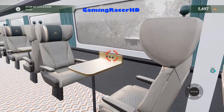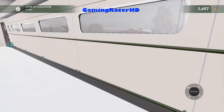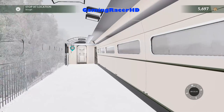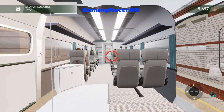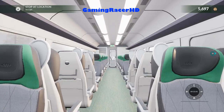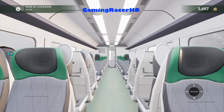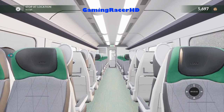Oh, this looks nice. Okay, this is a bit weird. The left hand side is basically invisible, okay. That's another glitch for this train, I guess. Yeah, that looks kind of weird. Okay, this is standard class, I believe. So you can toggle between all of the things, which is kind of cool. Okay, we need to go back into the main cab. Main seat.